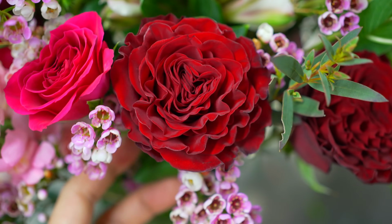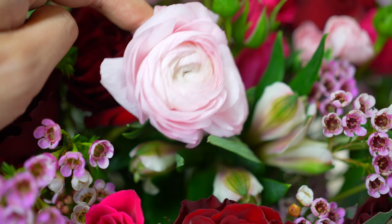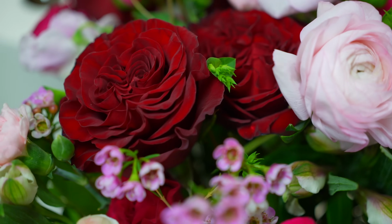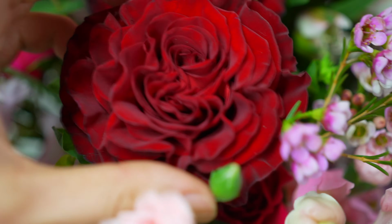Let's forget. Heart roses start opening up. Everything. Oh, ranunculus. So ridiculous. That's why it's called hearts, because it looks like a heart.